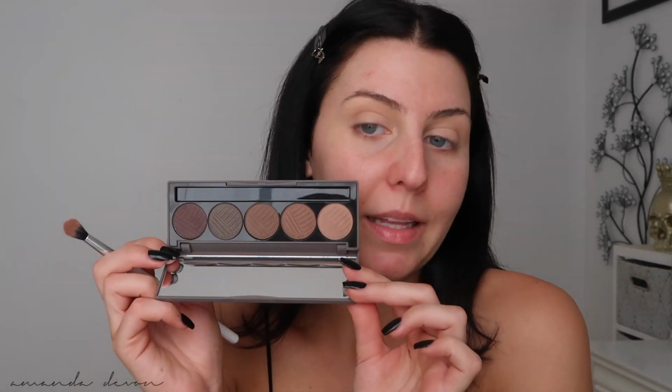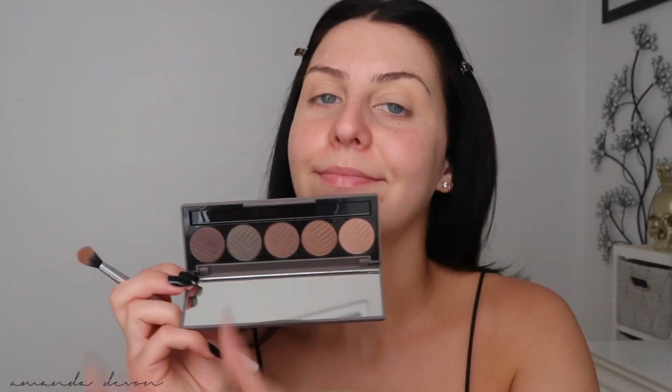And another thing about this palette is it's completely matte. So if you are a matte lover, no shimmers in here for you. So we are going to use my Colourpop E2 brush. I'm going to basically be using every single one of the shades in here. So I'm just gonna go from light to dark.